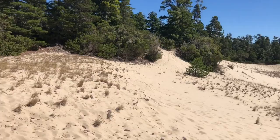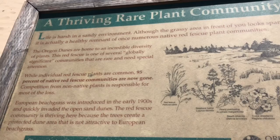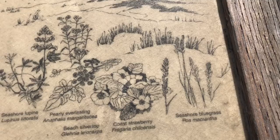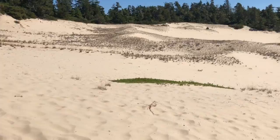And here's a little placard on, or I don't know what you'd call it, a sign on some of the plants here in this area. Red fescue, seashore lupine, pearly everlasting, coast strawberry, and seashore bluegrass. All of those things in this beautiful environment.